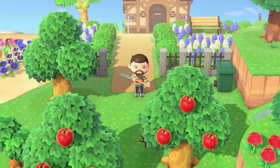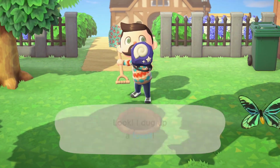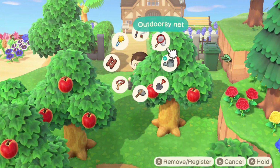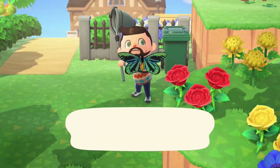I was going to say let's equip my shovel just in case I walk into any fossils, when there's one right here. And of course, money. All I see now is just money flying around. Bell bags with wings. They're not bugs, they're bell bags with wings.